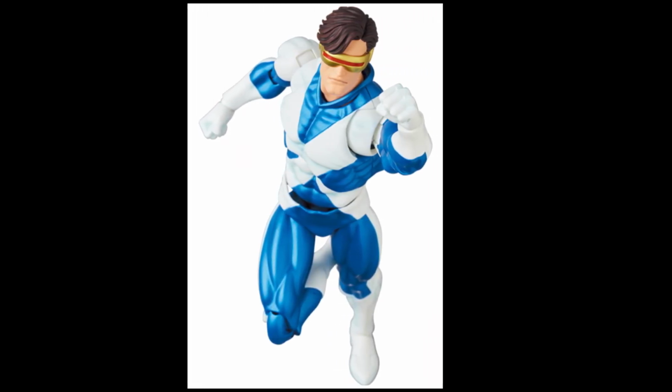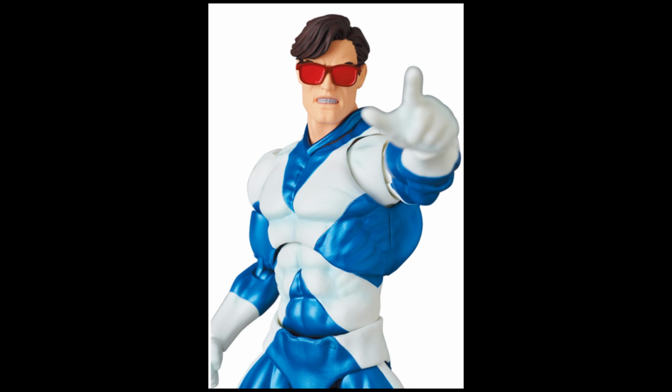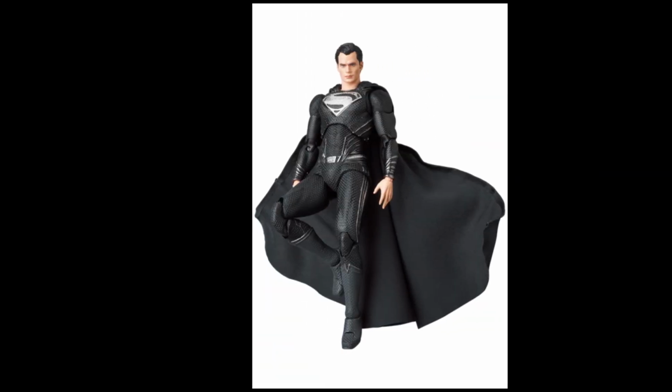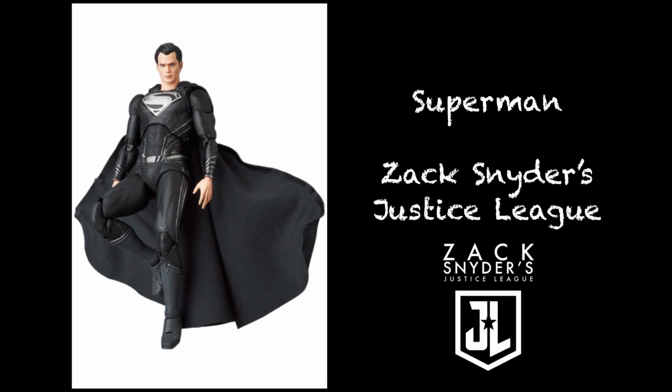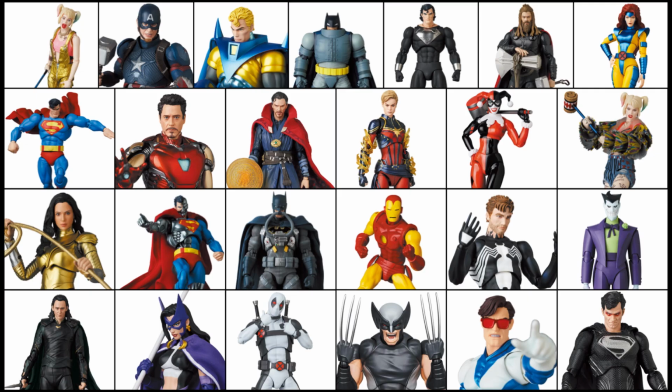And in October, we'll get another release of Cyclops from the X-Men comics. This is the color variant version, very similar to the previous Cyclops figure, but of course in a different color edition. And the latest release, we knew who'll come. It is the Black Suit Superman from Zack Snyder's Justice League, and this fits perfectly in the current line. So that is the complete schedule so far for 2022 for both Marvel and DC.